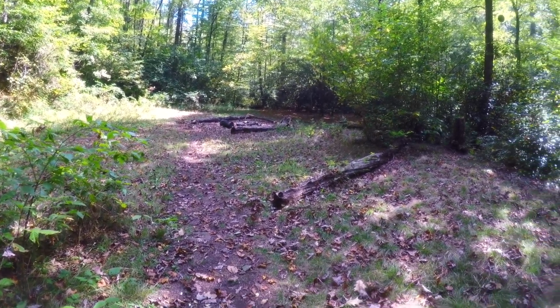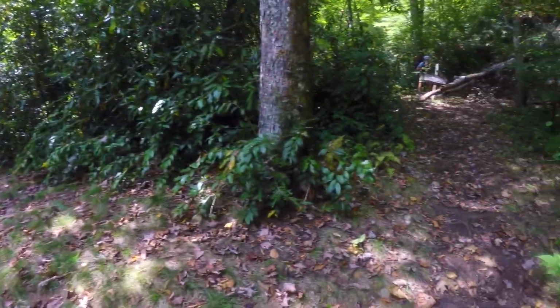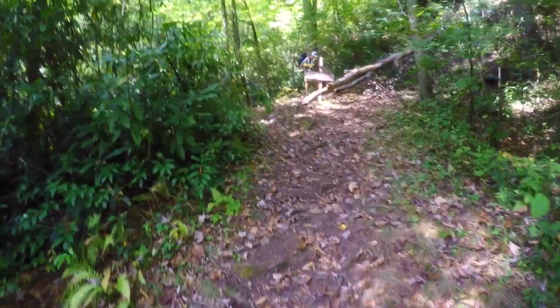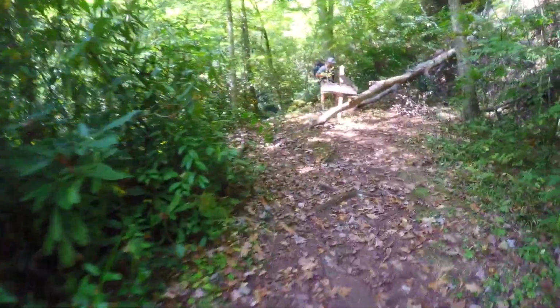So we're gonna push up this 4 miles. It's gonna be all uphill. Probably gotta gain at least 2,000 feet. So we'll see you at the top.